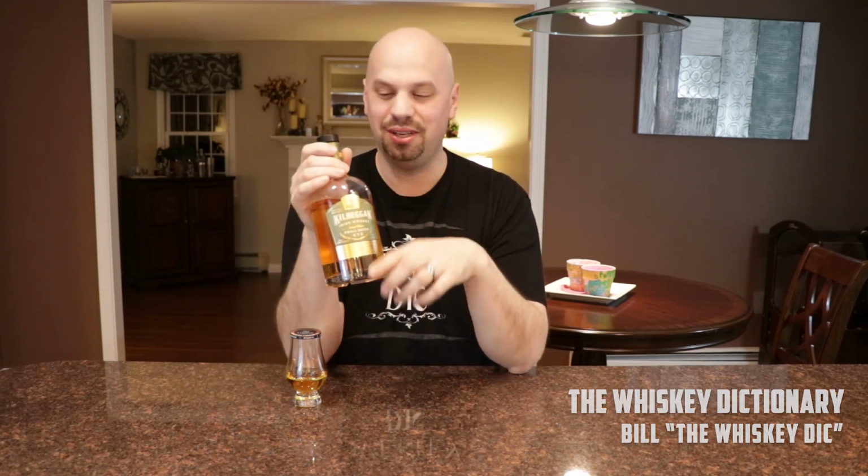Tonight, I'm going to be talking to you about another Irish whiskey. However, before you turn away, because I know that there was a lot of Irish whiskey recently, I wanted to do this one because it sounds unique and it seemed pretty cool. This is a small batch rye Irish whiskey, and it's from Kilbeggan.